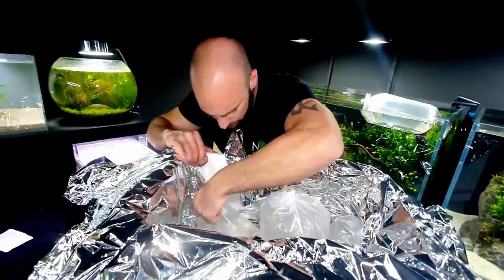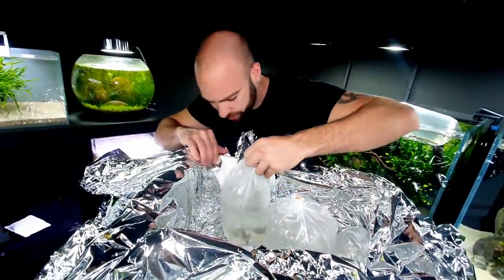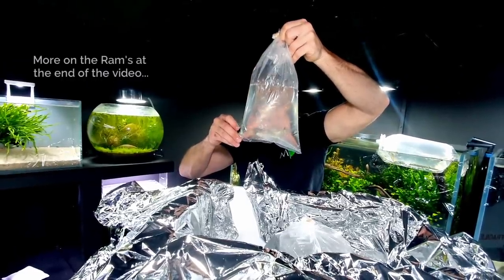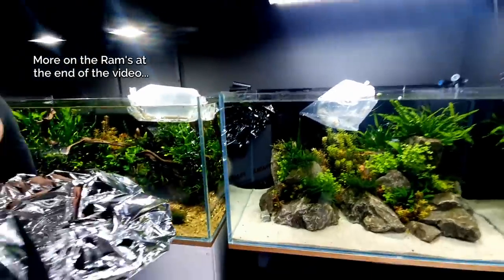So we have got at the bottom here, some quarries, looks like. No, they are rams. We've got some rams. Okay, what else have we got?